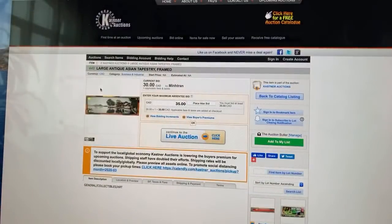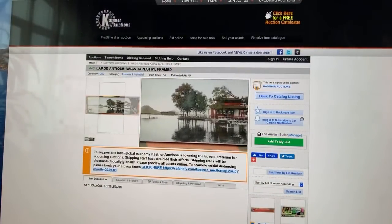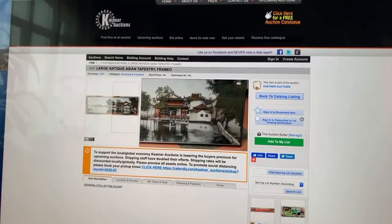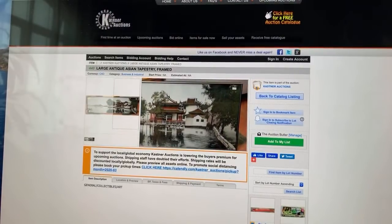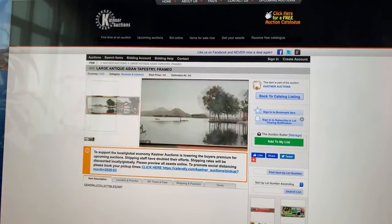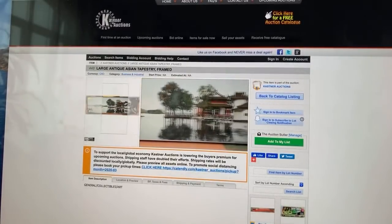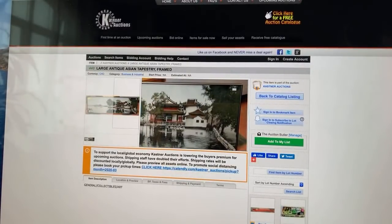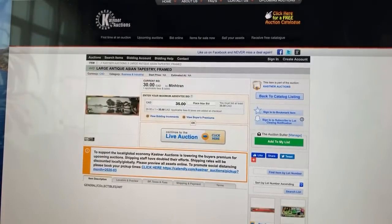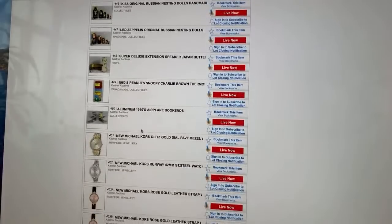These Asian tapestries, a lady brought them in the store. At one time, they'd spent quite a bit of money on them, and they are a really nice fabric. Machine-stitched tapestries, really, and a really nice scene. They're quite long. I think they're like 3.5 feet long by a foot or a foot and a half tall, so they're pretty big. There's two of those up there. Those are a neat piece. And I like scrolling through sometimes to see what other people have. There's a bunch of watches.